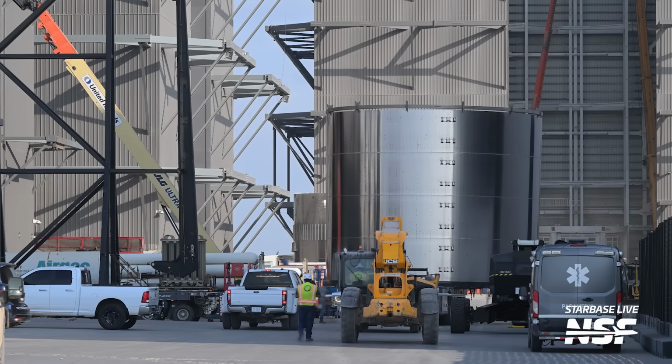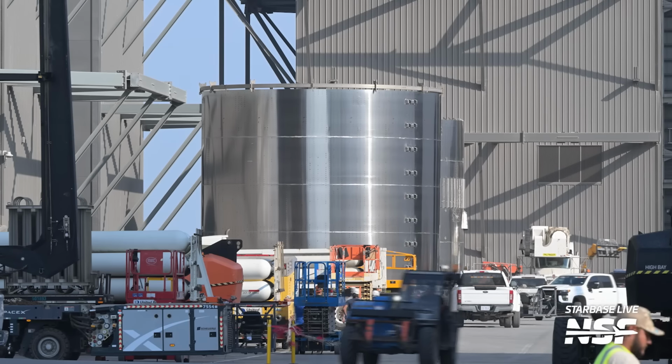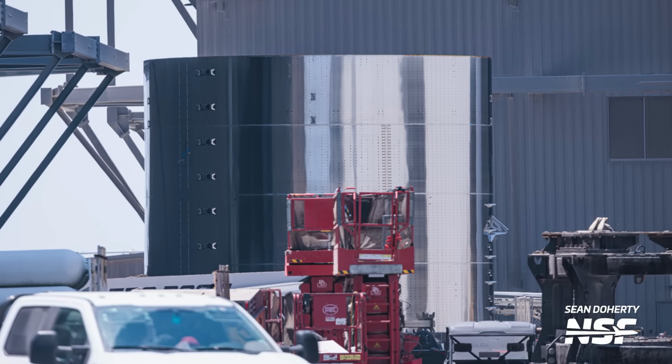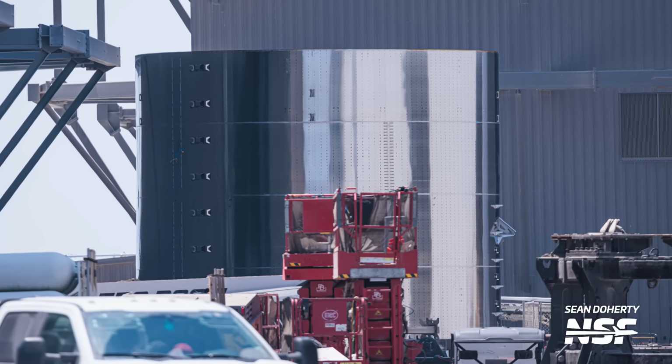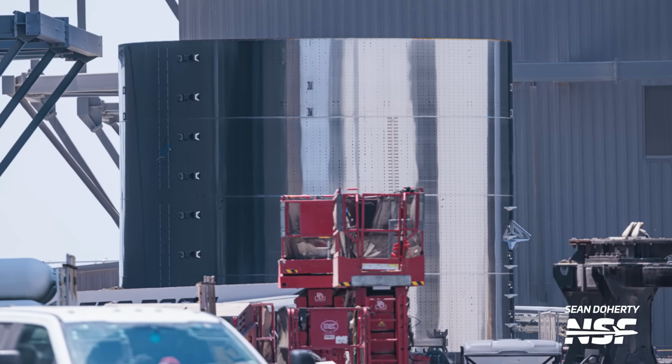This week we also had progress on future boosters. Booster 15's common dome section and the barrel section immediately below it were seen going into the Mega Bay. This weekend, Sean spotted the following barrel also staged outside of the Mega Bay, so that means work is well underway stacking this vehicle. If SpaceX doesn't skip any boosters, then this would be the booster for Starship's 8th flight.